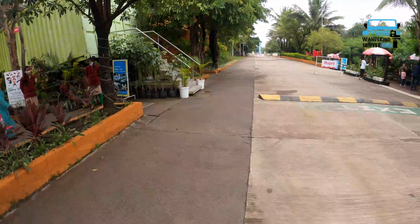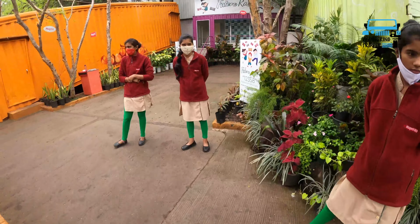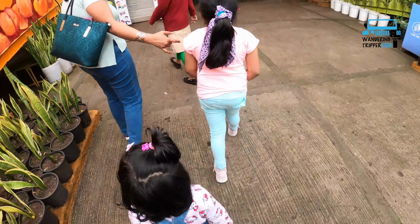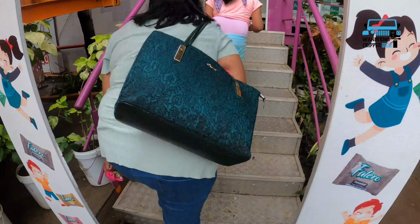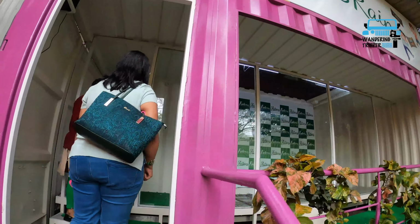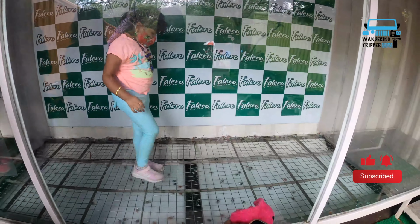Yay! Chanu, let's go to the Falero rain area. Is it open? Yes. Come. All the best! Let her also go inside. Yes. She will be able to do that. You need to climb up. Wow, we are heading into the Falero rain area. Apparently, there will be a chocolate shower from the top. Okay. You hold this and I will go with that.